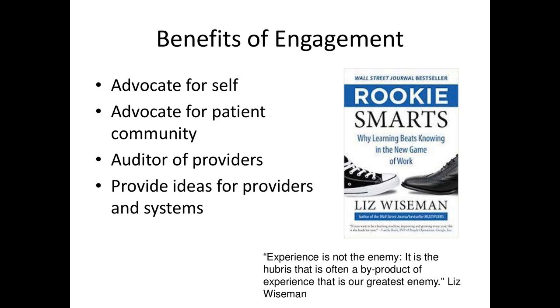For many patients who are active and engaged, it allows them to be an advocate for both themselves and the larger patient community. It maybe gives them a sense of empowerment to be an auditor for providers, such as Ron, to speak to in the first person. It also allows us to get new ideas to improve our culture of safety, to improve how we care for our patients, and to reduce the risk of infection.